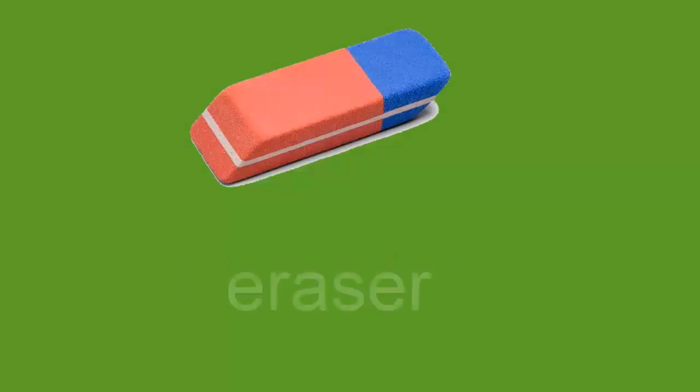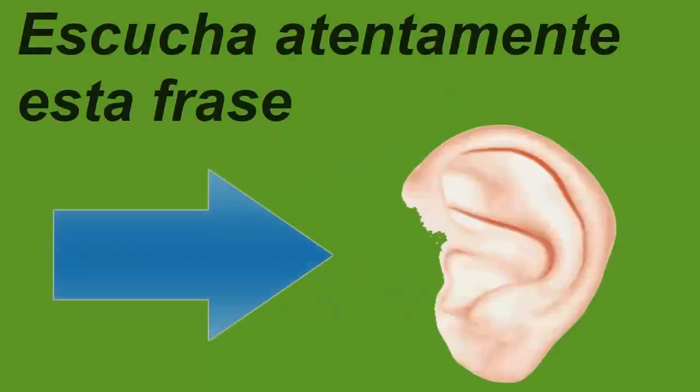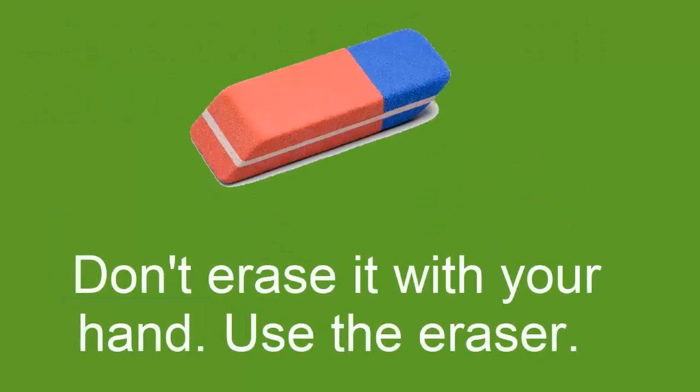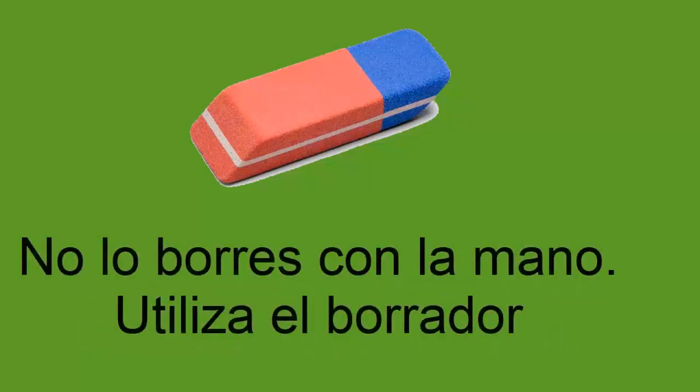Borrador. Eraser. Don't erase it with your hand. Use the eraser. No lo borres con la mano. Utiliza el borrador.